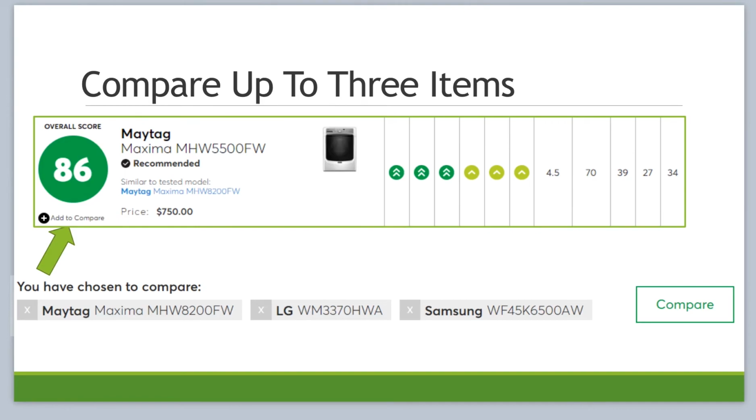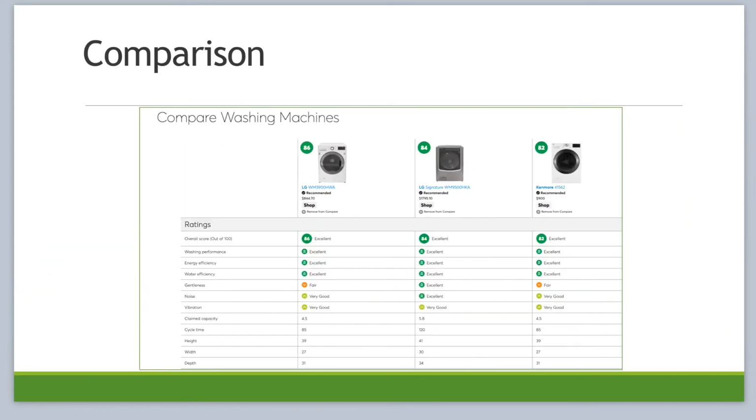Now, once you have selected up to 3 items that you want to compare, you'll find down here on the bottom, it says this Maytag, this LG, and this Samsung. I want to compare. Hit compare, and you'll see something similar to this. You can look at all the different ratings, pick out what's important to you as the consumer, and clicking on shop will again take you to online resources where you can purchase this product for yourself.